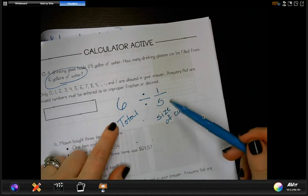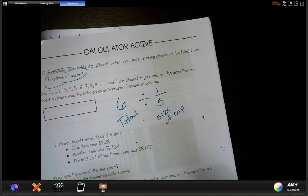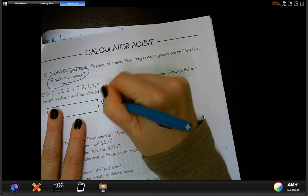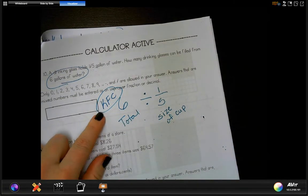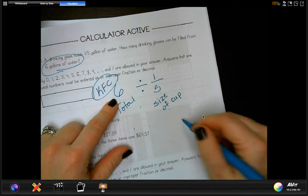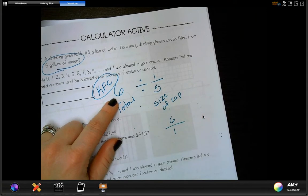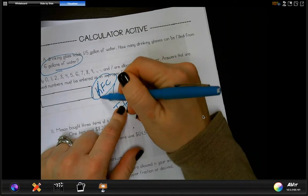So how do we divide with a fraction? N divided by D or KFC? Hopefully you're thinking KFC. This is the strategy you use whenever you are dividing with a fraction. We're going to start with the letter K. Letter K means keep the first number the same, and I'm going to do it over here, guys, where I have some room. So 6, remember, that is the same thing as 6 over 1. We're keeping it the same. So there goes the letter K.